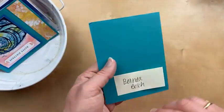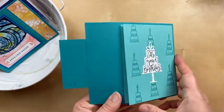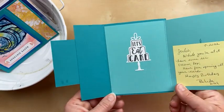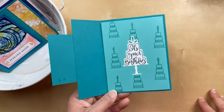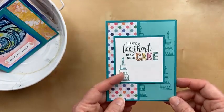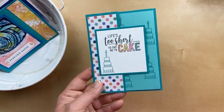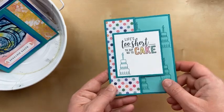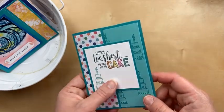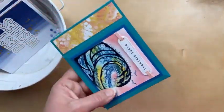Next up is a card from Belinda Bosch. This one is really fun. We have a little front flap and then a bigger one inside. Let's eat cake. I love it. This is a retired stamp set and die, but so much fun. I love these bright colors, Cool Caribbean and Bermuda Bay. Some of my favorites from the brights. And check out how she colored and glittered the word cake. Oh my gosh, that is just so fun. I love it. Thank you so much, Belinda.